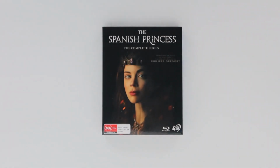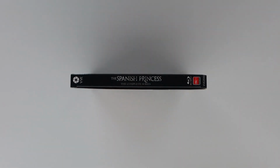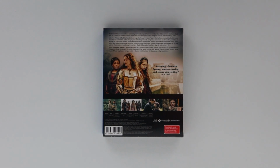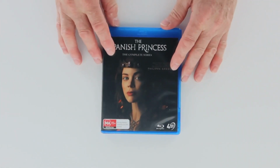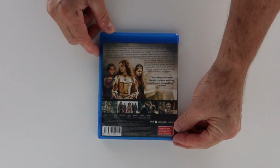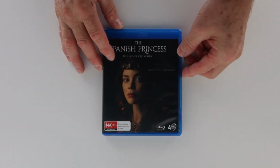Firstly, we've got the brand new release of The Spanish Princess, the complete series on Blu-ray. This is a third in a collection of series based on the works of Philippa Gregory, which come under the banner of the Cousins War series. This one follows Catherine of Aragon, the strong-willed Princess of Spain, who is promised in marriage to the English Prince Arthur.